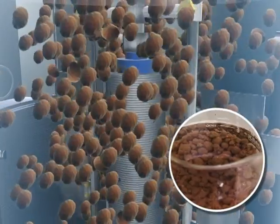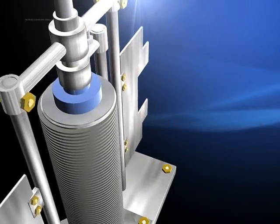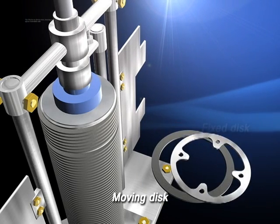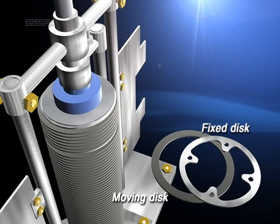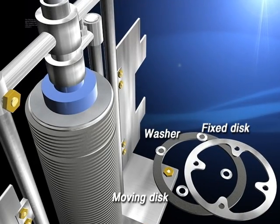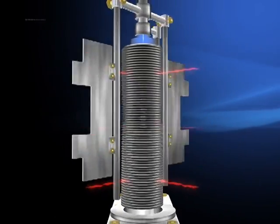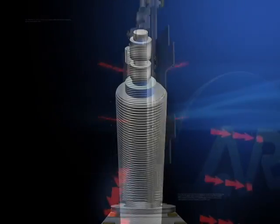The residue discharging device used to discharge the residue liquid from the formed floc is composed of a moving disc and a fixed disc, driven by a scraper. Washers are placed in between these discs to ensure a regular gap. As a result, an aperture is formed and discharges the residue liquid in the middle of the concentration process.